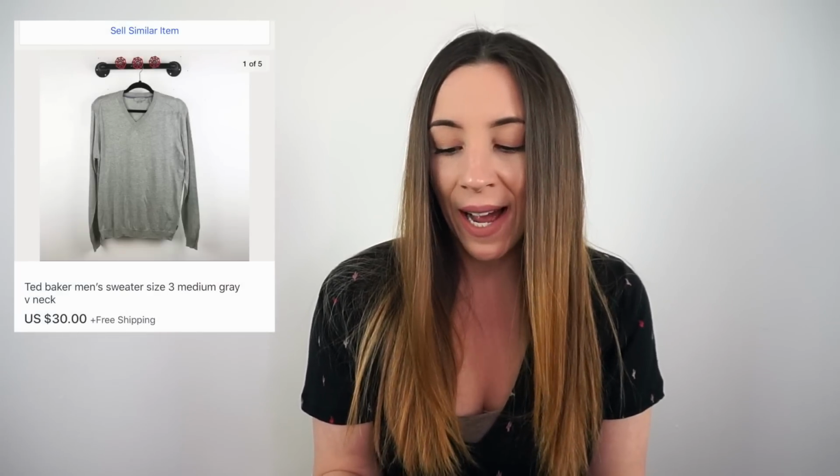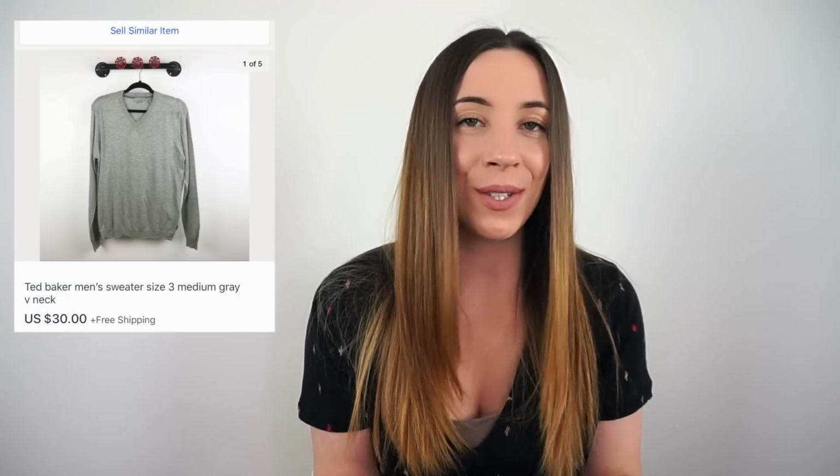Okay. February 14th, I sold an Eileen Fisher plus size organic linen tunic, and it sold for $40, and I paid $5, and the buyer also paid shipping. The following day, February 15th, I sold a Soft Surroundings sweater for $40 plus shipping, and I paid $5 for that. Also on the 15th, I sold a men's Ted Baker sweater for $30. I accidentally put free shipping in there, but that's all right. I paid $5 for it.